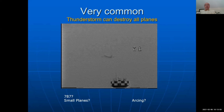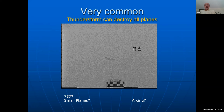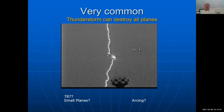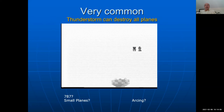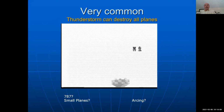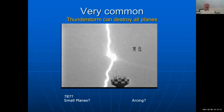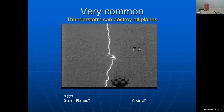They had to resolve the problem for the composite 787, and it's still a problem for small planes without weather radar. They'll get lost and wander into a thunderstorm. A thunderstorm will structurally destroy any plane. They're simply not designed for that, but it hasn't happened to a big jet in the modern jet era since would be like the early 60s.